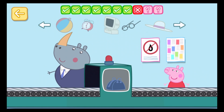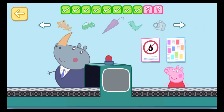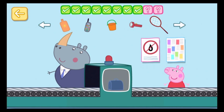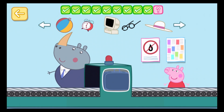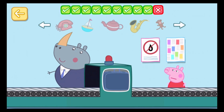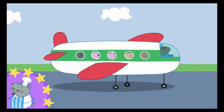Was that a toy bear? Let's have another look at the X-ray. Well done. Now, look for the other one. You've already found that item. Now look for the other one. Was that a toothbrush? Well done. You have got all the luggage. You've won a sticker. Now, Peppa and her family are flying.